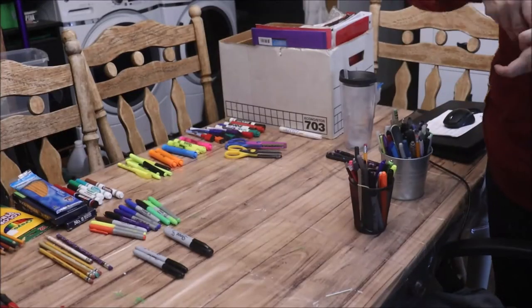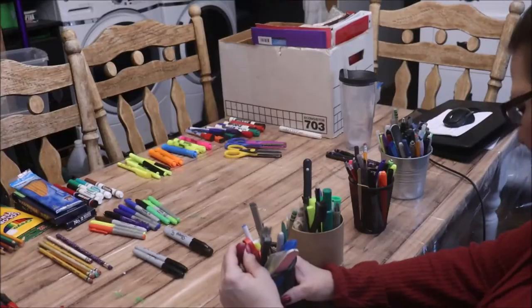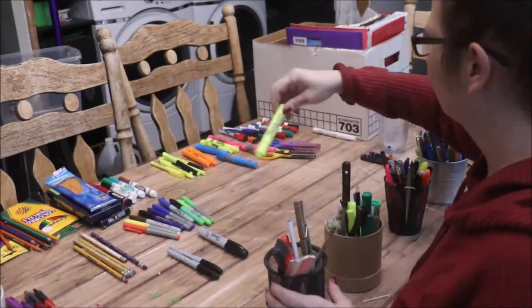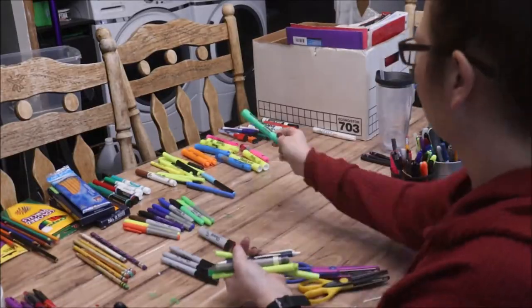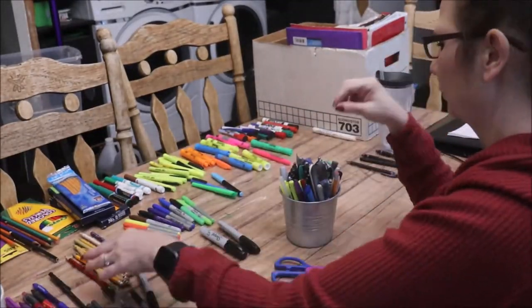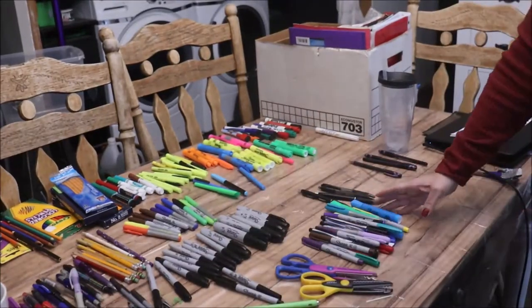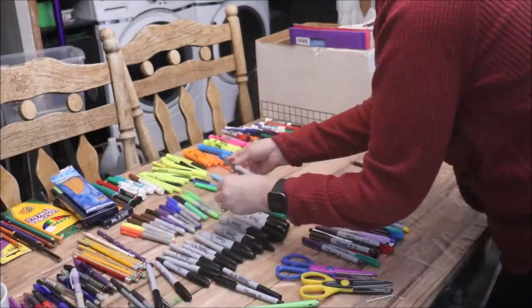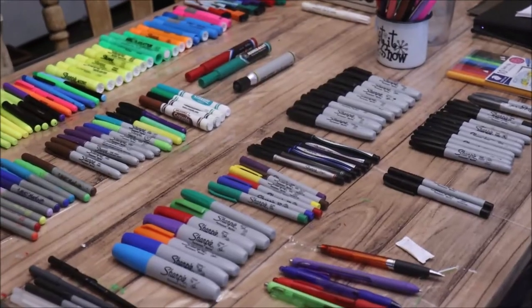So I'm going to start with my markers and pens. I know I have a lot of them and probably too many, although I don't think that's a thing. I don't think you can have too many. I really like pens and markers and colored things. So I'm going to go ahead and sort them first so I can find places to put them where I can get to them, but they don't have to clutter up any one area.